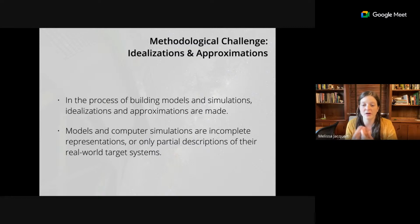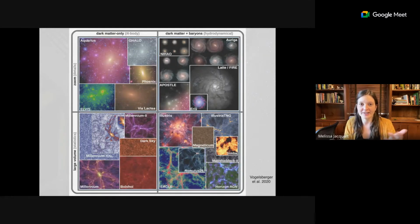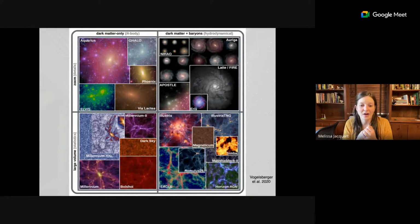Computer simulations and models are always incomplete representations or partial descriptions of the features of the world around us. And in the process of building models and computer simulations, idealizations and approximations are constantly made. One of my favorite examples of these is a whole host of astrophysical models and computer simulations related to large-scale structure. In building these models and computer simulations, a lot of the features of the target system, that is the whole universe, are necessarily left out.